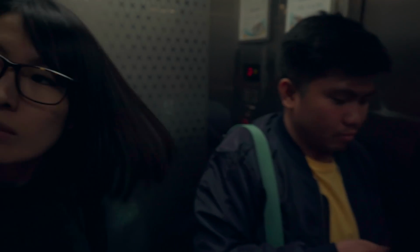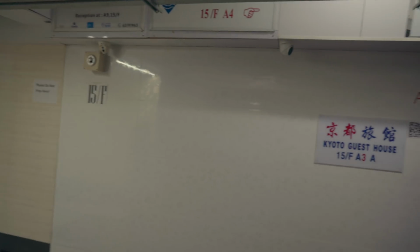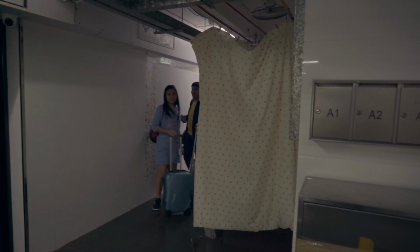Oh, it's super cramped in here. This is what we get for value. $20 per night. Yep. Per person though. Per night. Per two. Really? Okay, so I have absolutely no idea what Maya booked, but it looks pretty shady.